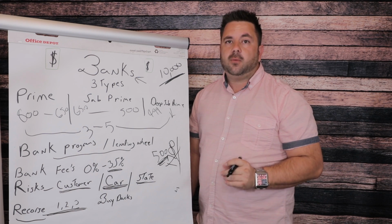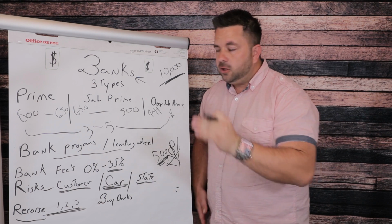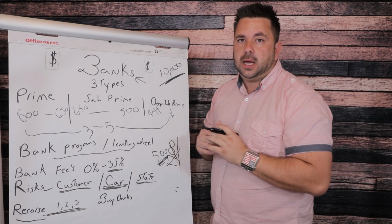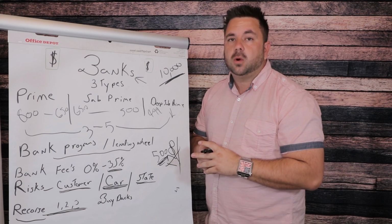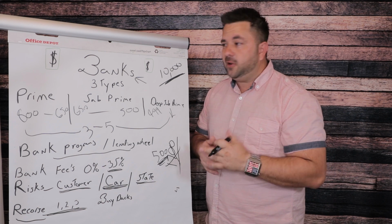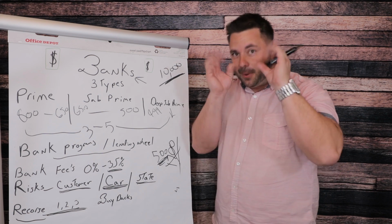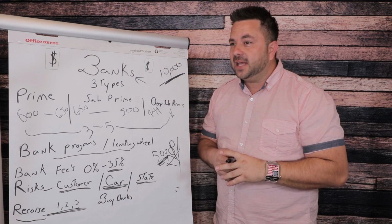Don't sign anything up for more, and whenever you get an approval, take the time and read the bottom of the sheet and make sure there are no other recourses, because when they show up to your door and you have to write a $50,000 check, your eyeballs are going to get as big as mine did, and I freaked out.